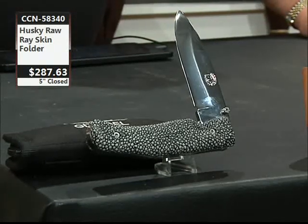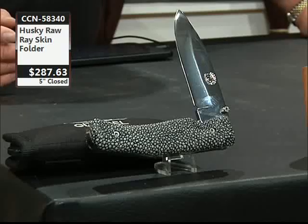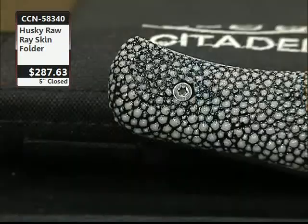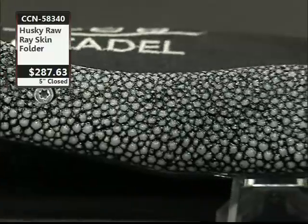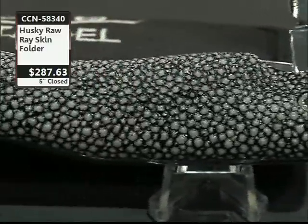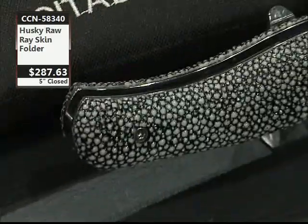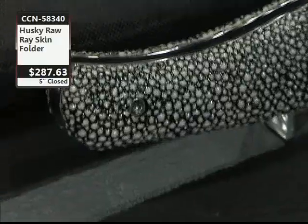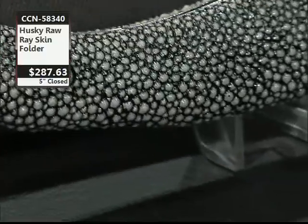Well, there we're on another one. Sorry. This one is the Husky, and this is by the Citadel. This is a raised skin folder, 5 inches closed. It's nylon pouch, stainless steel blades, stainless steel pins, and a thumb stud. And it's by Citadel. Retail is $600. You're only paying $287.63 on this item.